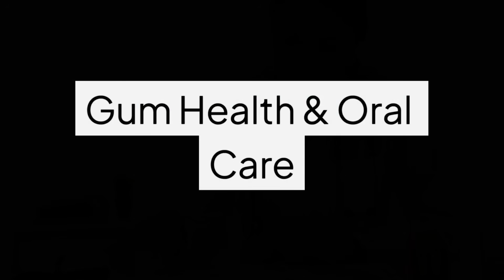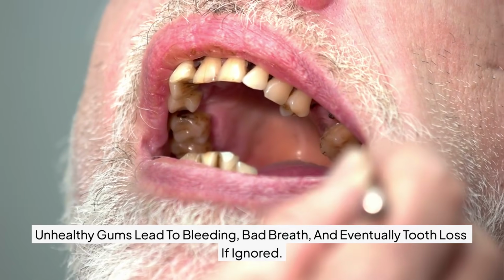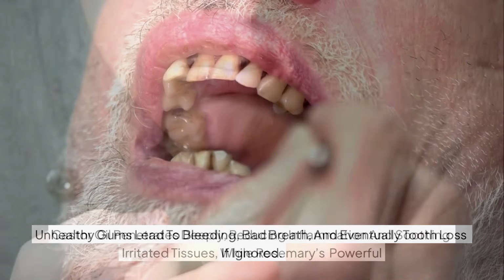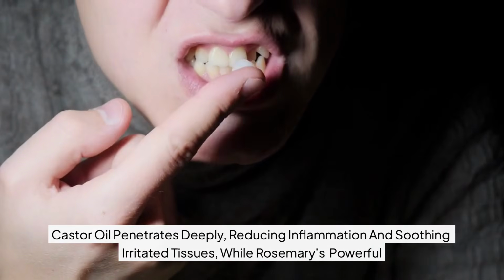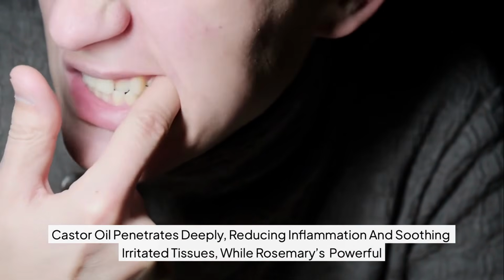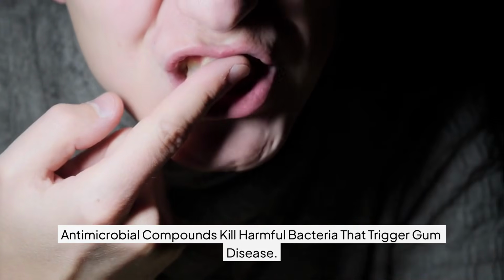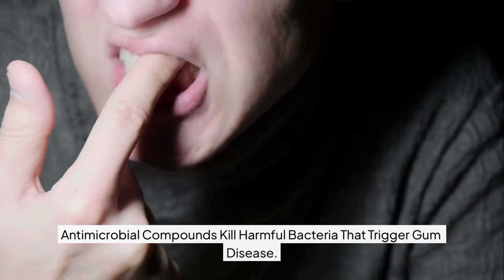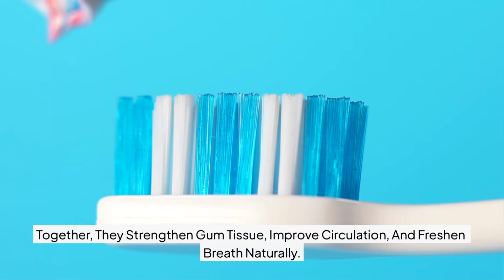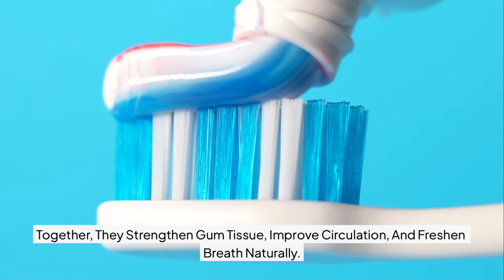Number 21, gum health and oral care. Unhealthy gums lead to bleeding, bad breath, and eventually tooth loss if ignored. Castor oil penetrates deeply, reducing inflammation and soothing irritated tissues, while rosemary's powerful antimicrobial compounds kill harmful bacteria that trigger gum disease. Together, they strengthen gum tissue, improve circulation, and freshen breath naturally.